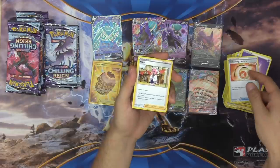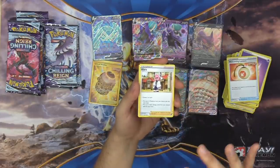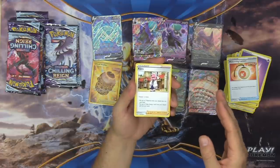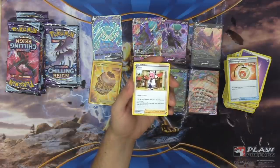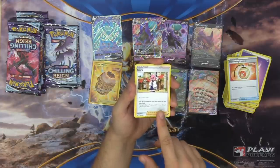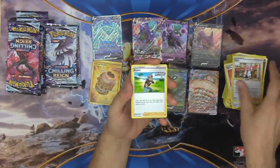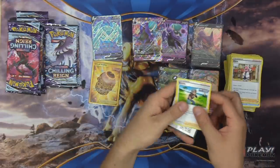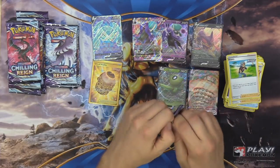If they release some more really good Single Strike supporters, that could certainly be powerful. And then Clara. Choose one or both. Put up to 2 Pokemon from your discard pile into your hand, or put up to 2 basic energy cards from your discard pile into your hand. Nice little recovery card on a supporter. Could be situationally useful. And a Rapid Strike Brawly.